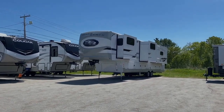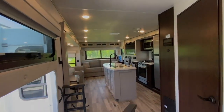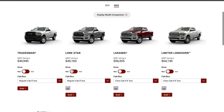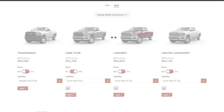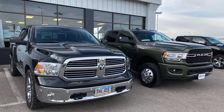In the summer of 2021, we made the decision to go to a fifth wheel, and we knew we needed to upgrade our truck to something, let's just call it, more capable. And we searched from coast to coast, could not find a used truck in our price range because of everything that is going on in the world. So we decided to order one from the factory with the options we wanted.